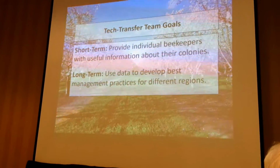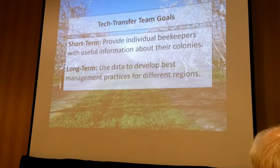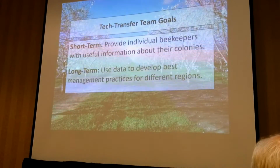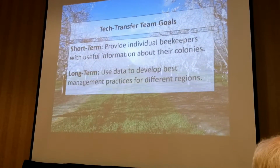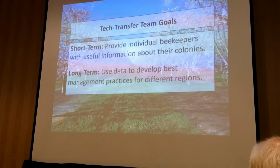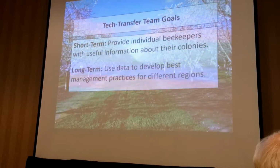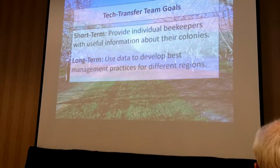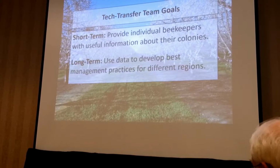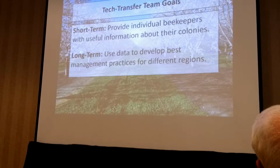So the tech transfer teams were started with sort of crop consultants or extension agents in mind. Marla Spivak is the one that came up with the idea based off of the team in Ontario, Canada. And the idea is to work out in the field with beekeepers, try to understand what their issues are and do what we can to help understand what's going on in their hives. So we have two primary objectives. The first goal is to try to provide the beekeepers that we work with useful information about their colonies. And the second long-term goal is to eventually develop best management practices that we can share with a much larger group of beekeepers.